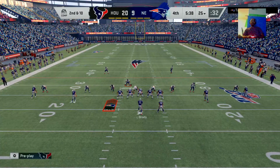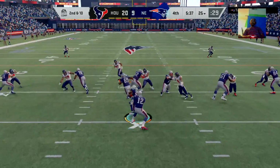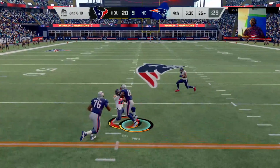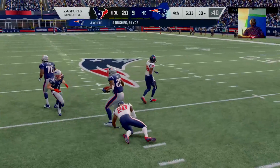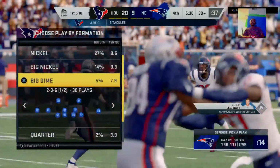Brady's incompletion on 1st down leads to a 2nd and 10. On 2nd down, they'll run with White. And they're able to get this one across the 35. That one good for 13 at a New England 1st down.